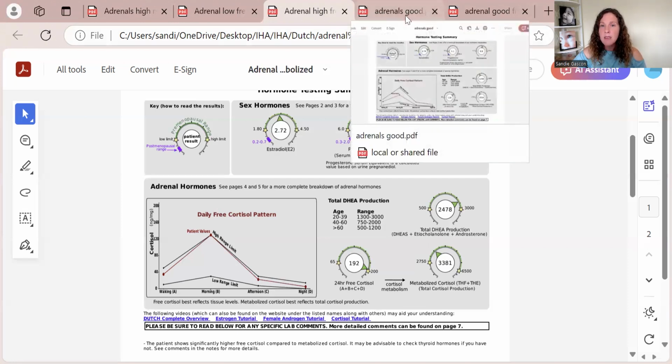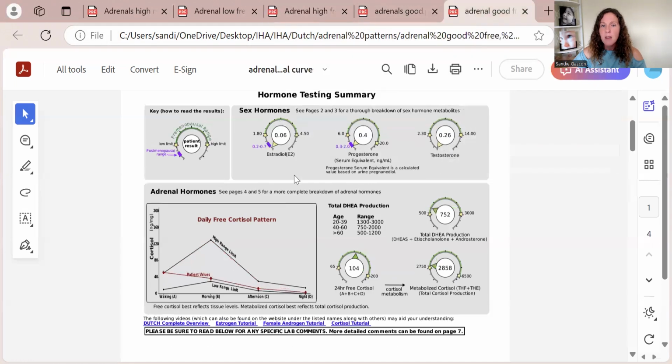Now, I was hoping, did I get a dysfunctional curve? Okay, perfect. This is another pattern we see. So we're seeing good free cortisol, we're seeing low metabolized cortisol, but we're seeing high waking cortisol. Now, when we're looking at the Dutch, this waking actually kind of means the middle of the night and morning means waking. So it's showing you, because it's your urine, it's not telling you what's happening right then. It's saying this is what's happening before. So when we see this elevation here, it indicates that there is high cortisol happening at nighttime.